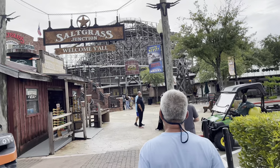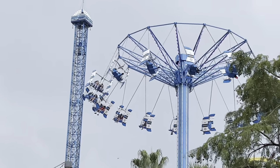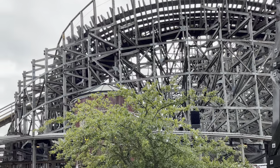Looks like there's a chain across the entrance to Boardwalk Bullet though. We just spoke with a guy operating the game back over here, and he said that it's most likely not going to operate because of the rain. That's really, really disappointing. He said it hasn't rained at all today. Man.